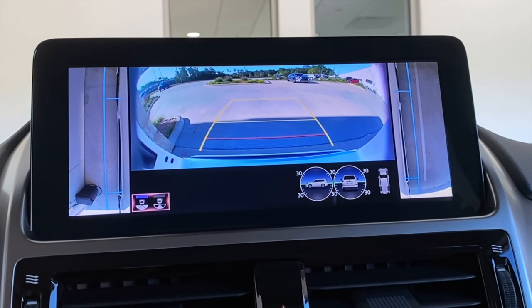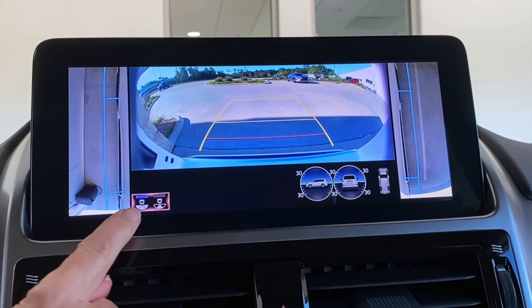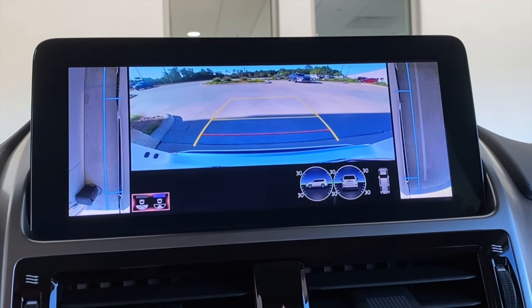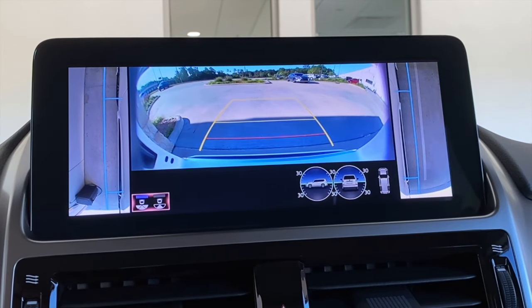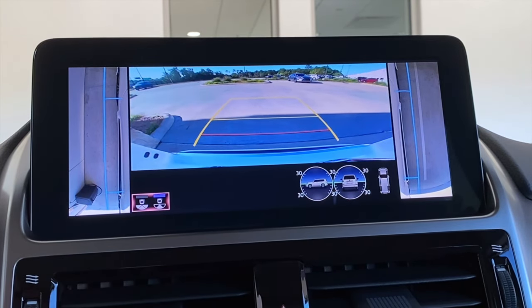appear. When you're in reverse, you'll see side views, the rear view with dynamic turn lines, and two additional pitch or yaw sensors. You can change the center view just by touching on the settings icon at the bottom screen, shifting between a wide angle view or a fisheye style view. And it's really a matter of preference and how much visibility you're looking for at the rear of the vehicle.